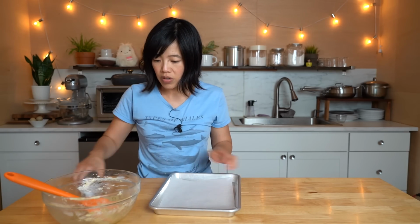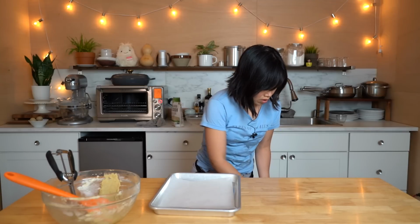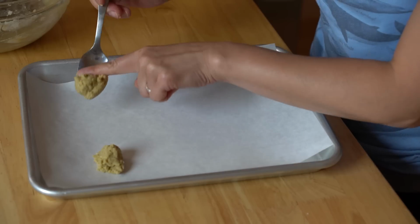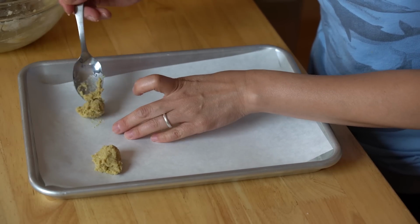You can also just grease it with some butter. And we're gonna scoop some cookies out. It says 1 teaspoon. Rather than using an ice cream scooper to dish this out, I think I'm just gonna go for the very straightforward approach of using a spoon. It says about a teaspoon, 2 inches apart for each cookie.